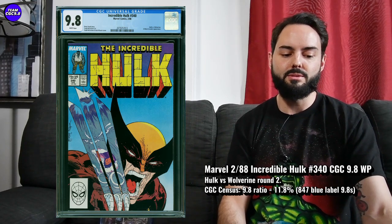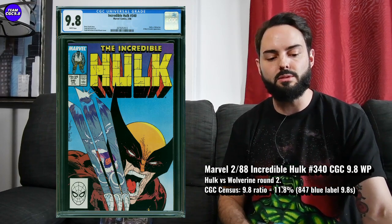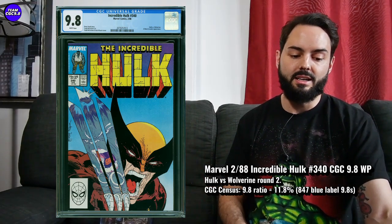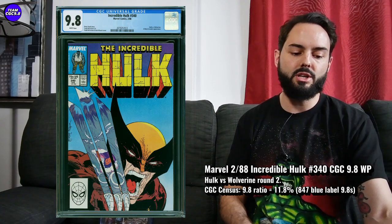We'll go through some of the most recent sales here. There's 847 9.8s in a blue label. 11.8% is the 9.8 ratio. So this one is looking like it might be a single-digit 9.8 ratio in a few more years. Really, for a late 1980s book, you really like that 11.8% 9.8 ratio.